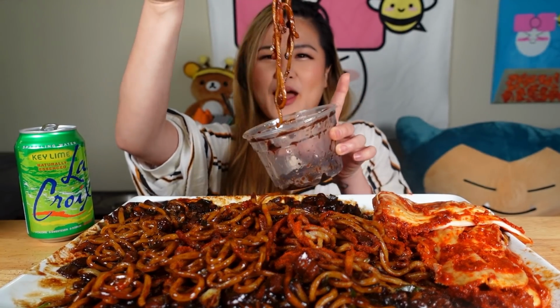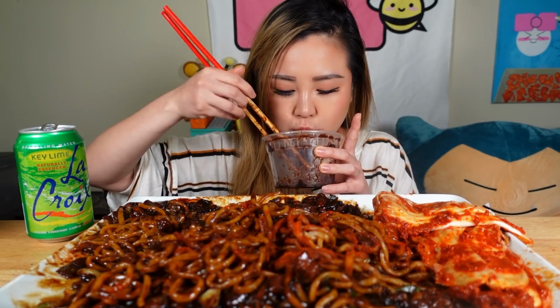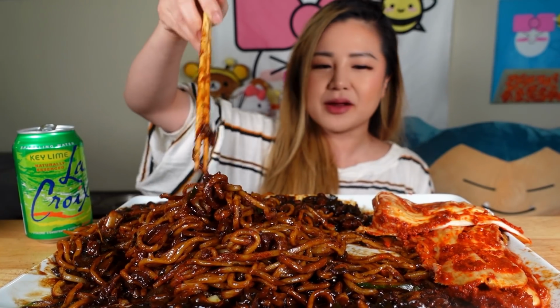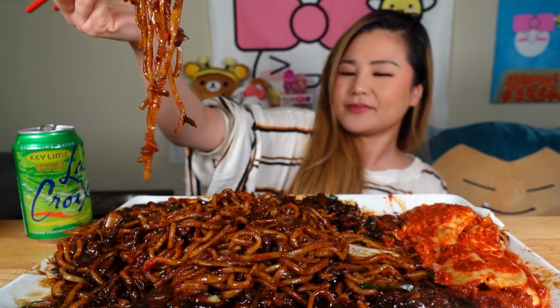Cheers! Ever since I've had this kimchi, I can't stop salivating when I think about it. I'm like, wow, that kimchi would go so well with black bean noodles. So today, I'm having black bean noodles. Yummy in my tummy! Mix the pepper flakes. Wrap it again. Ta-da!